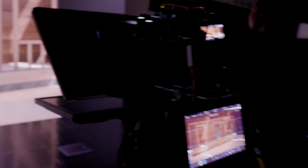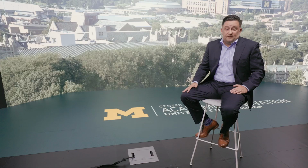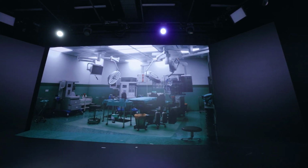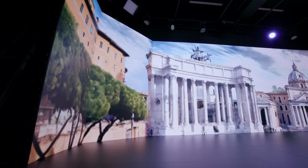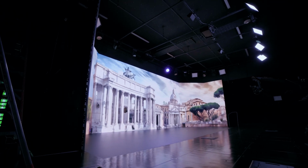This kind of studio gives us an opportunity to pull students into different environments that would be very difficult to create. Imagine inside of an operating room, a courtroom for law students in ancient Rome. This allows us to help students understand complex environments.